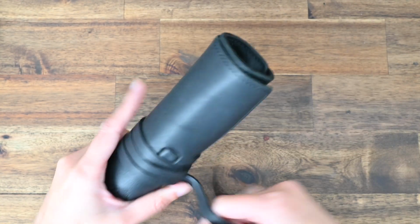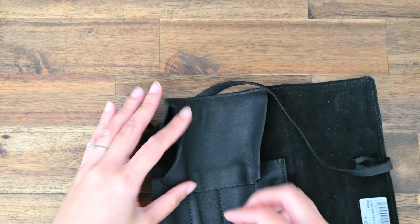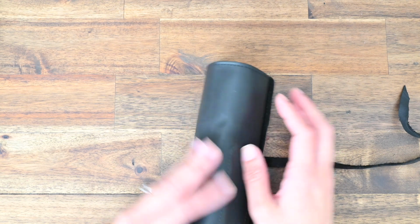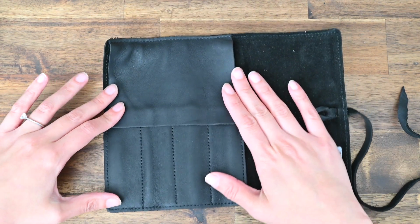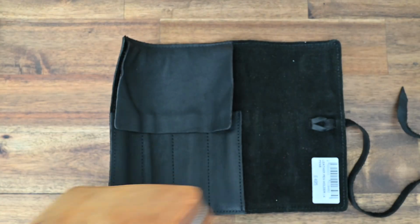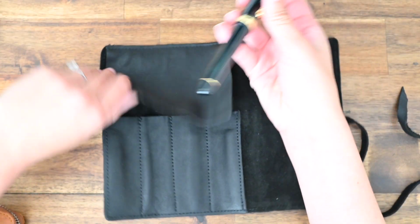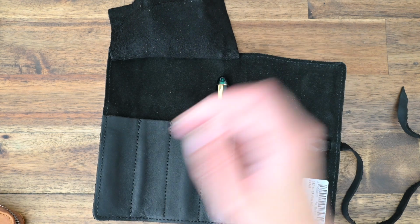So I'll just open this up. It's such a beautiful Italian leather and it smells divine. Yeah, I'll just show you. It has 4 pen slots. I'm not sure what I'm going to use this for, but I think I might use it for my platinum pens because I do have 3. And I might try to get a 4th platinum 3776. I don't even know if it would actually fit, but we'll give it a go. That's actually quite good.